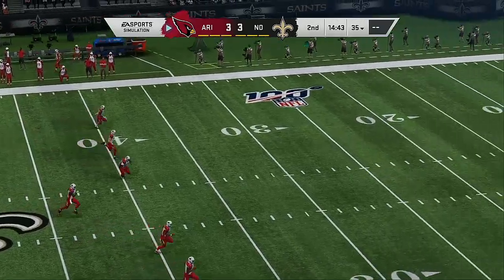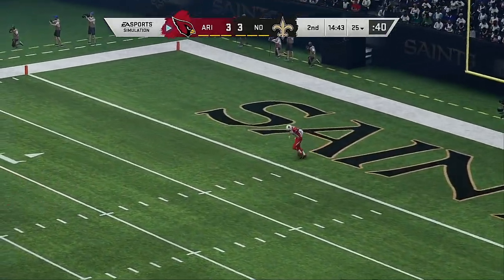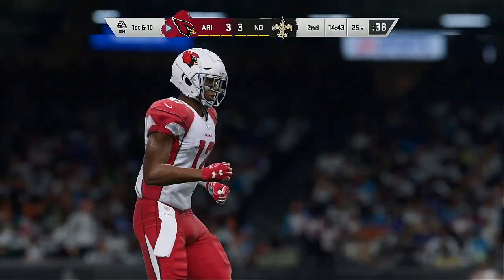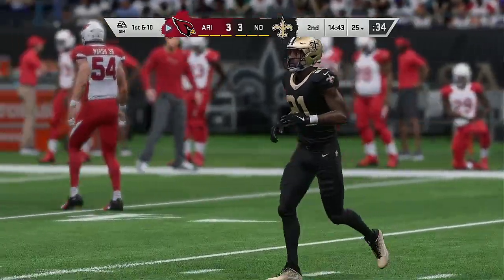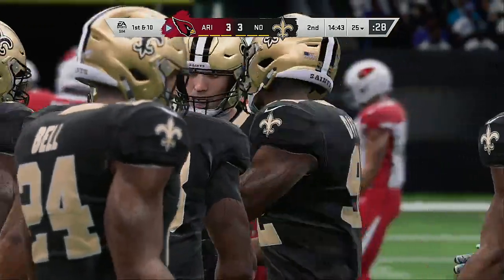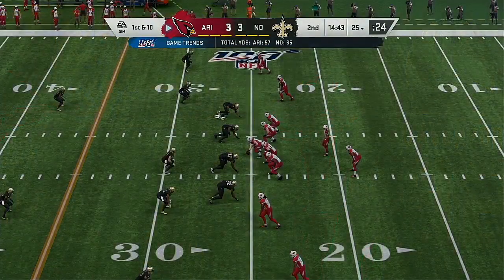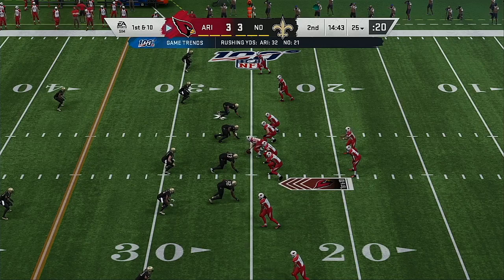3-3 now as the kick is away. This fielded a few yards into the end zone. And no run back here. This will be a touchback, and it comes out to the 25-yard line. Arizona getting ready to go as they take the field. Murray and the Cardinals with a first and 10 at their own 25-yard line.